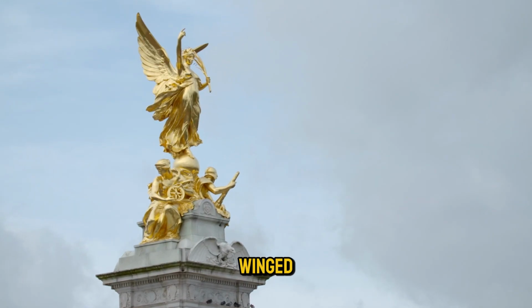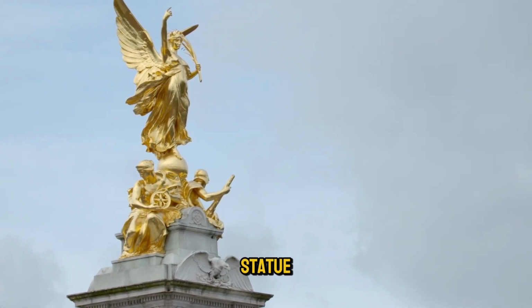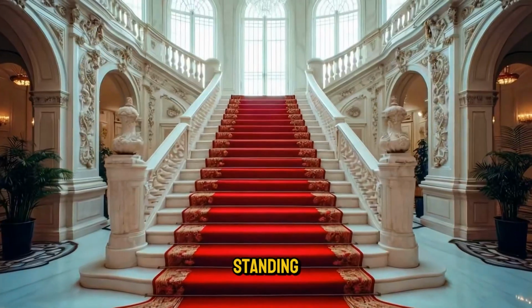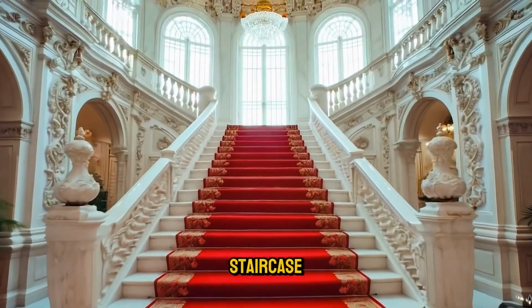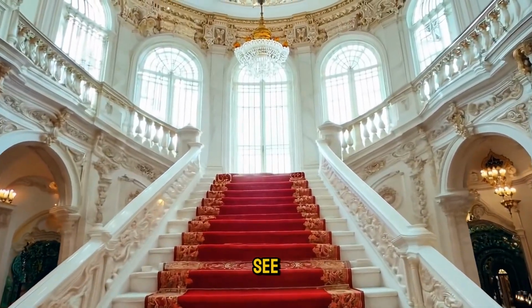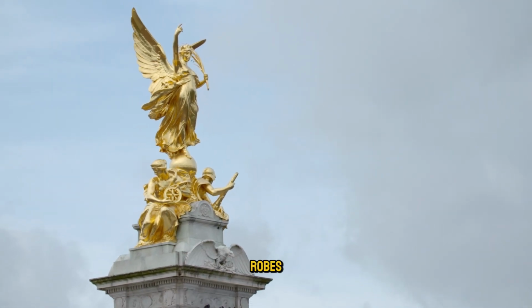Next up, the Winged Victory of Samothrace. This isn't just a statue. It's one of the most breathtaking pieces of art ever sculpted. Standing at the top of a grand staircase, this masterpiece of Greek mythology and movement is a must-see. It's so powerful you can almost feel the wind in its flowing robes.